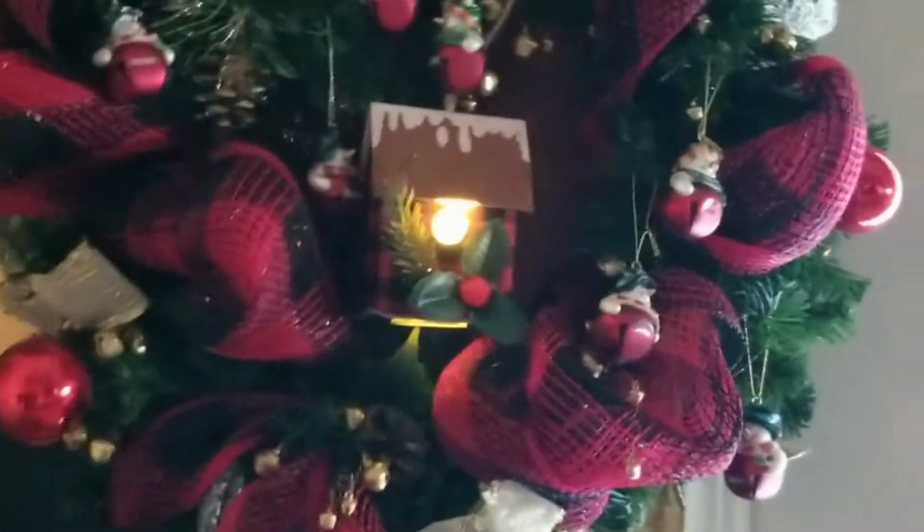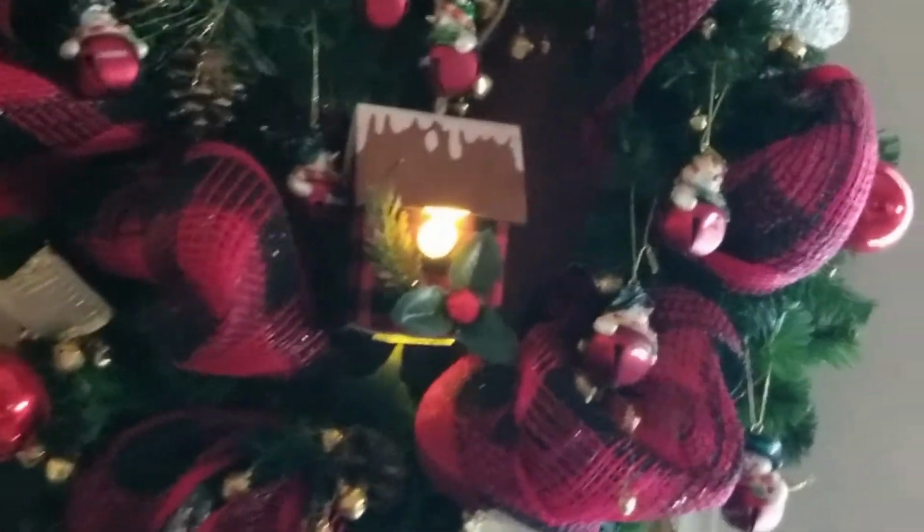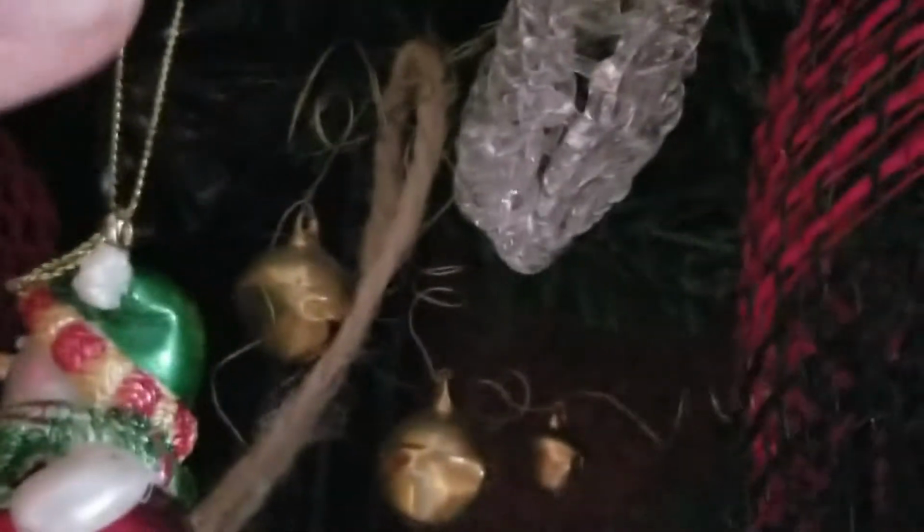That I made, and I wanted to make a wreath to match my Christmas tree that I was decorating, and I know it looks a little gaudy, but I don't know, something came over me and I just couldn't help myself. And I have the little bells that I got a long time ago with the kids' names on them.